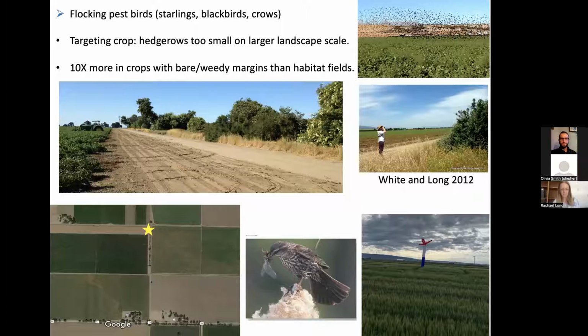So we also looked at rodents and other mammals associated with field edge habitat. And again, the rodent population and the mammals are not focusing in on those small hedgerows where that yellow star is. They're moving around landscapes at a much, much larger level. So, for example, if we end up disking up the field to the right of the star, all the rodents that are there are going to move through the hedgerow and into the adjacent crops.